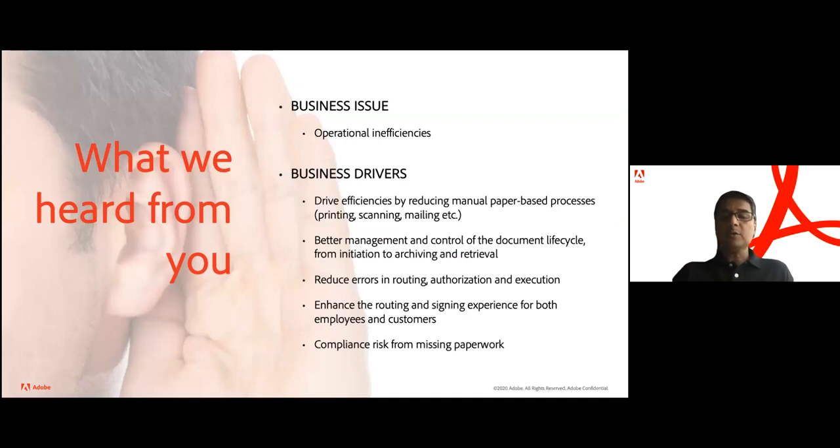Now, we hear you on this, and what we hear is that these are operational inefficiencies. What we need to do, obviously, is to drive efficiency by reducing manual work and paper-based processes. If somebody sends me something to sign, the first thing that comes to my mind, or should not probably come to my mind, is how do I take this email and print it out? How do I then fill it out with pen and paper? How do I then sign it, scan it, and mail it back to them? That is something that should be avoided.